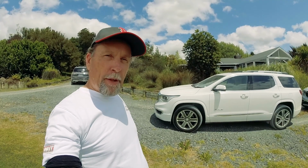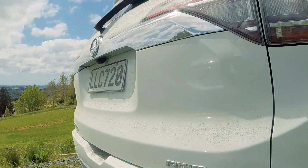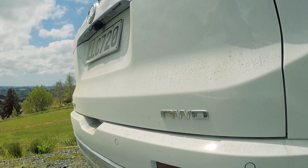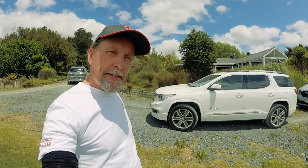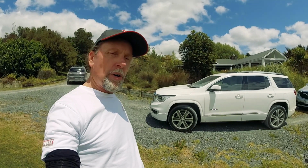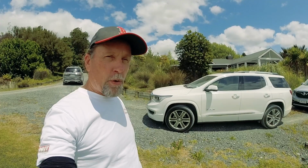They're all powered by the same 3.6 litre V6 engine that powers your Commodore, and have a 9-speed automatic transmission. So let's have a quick look around the Acadia and see if it's going to be worthwhile you jumping into your Holden dealer to check it out as an option for your 7-seat requirements.